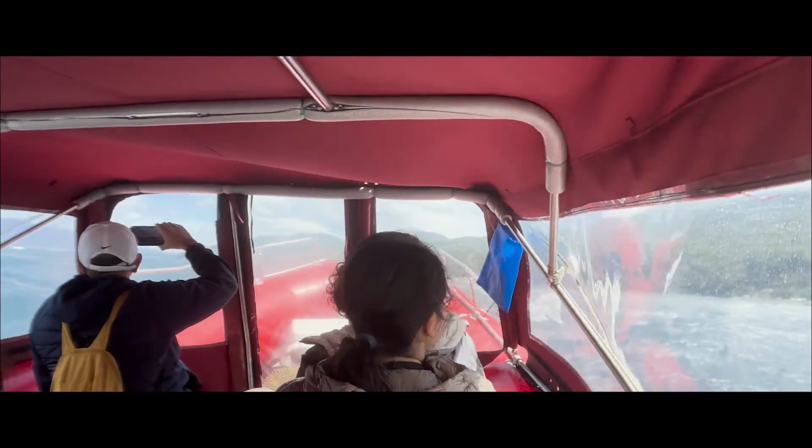We actually turned around early and made the return trip back because the seas were getting rough. Yeah, what a ride back. It was bumping. We were jumping. We were up in the air and then down, hitting the water. I am not exaggerating.